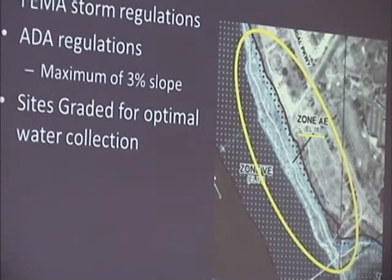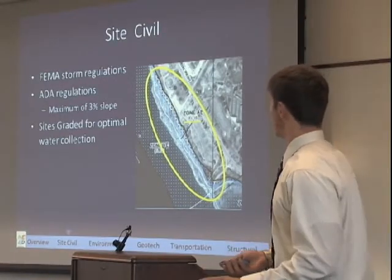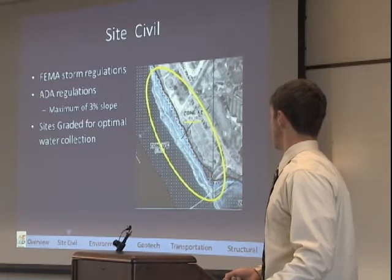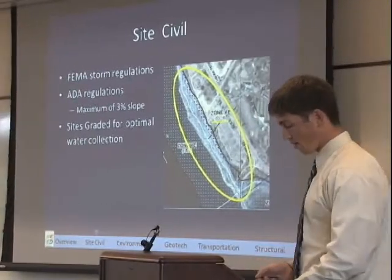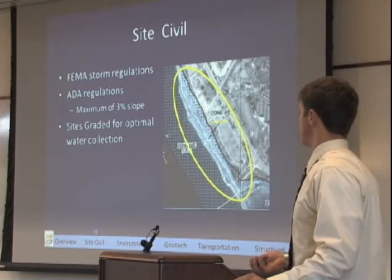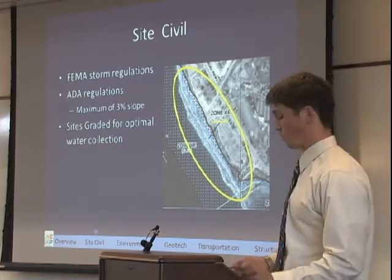With a waterfront site such as ours, there's many regulations to adhere to, one of which is FEMA. FEMA regulates that we have a flood zone of 16 feet, so all buildings must be at least that elevation. And we graded our site to meet that 16-foot requirement, as well as to meet ADA regulations, which limit us to a maximum of 3% slope for parking lots and walkways.